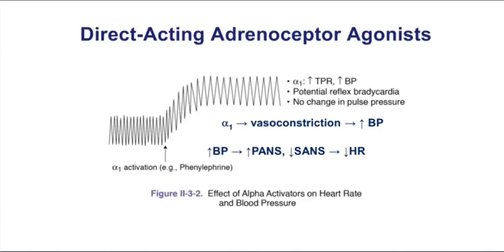Remember, when we look at a diagram like this, prior to the arrow, that's our control. That's normal blood pressure and normal heart rate. Now, when I give phenylephrine, can you predict? In fact, couldn't you draw this diagram yourself? Sure you could. When I give a vasoconstrictor like phenylephrine, TPR and blood pressure are going to go up, so you notice how the trace migrates up.